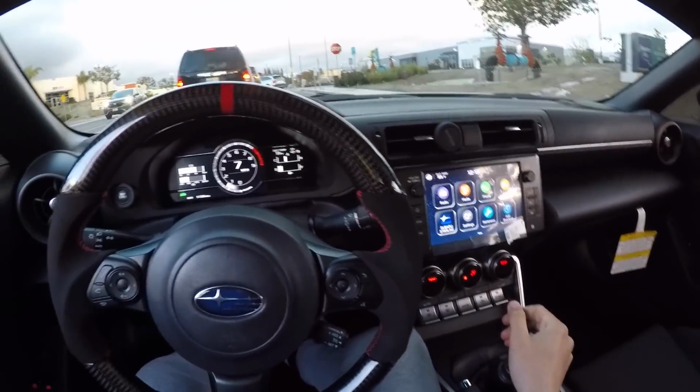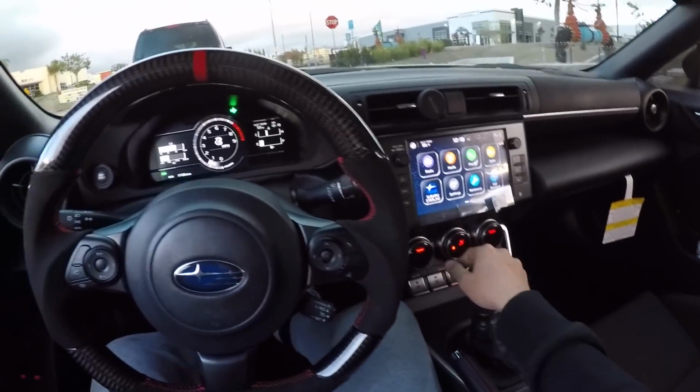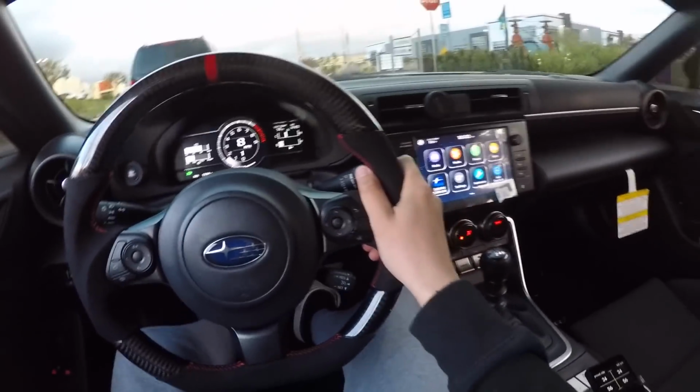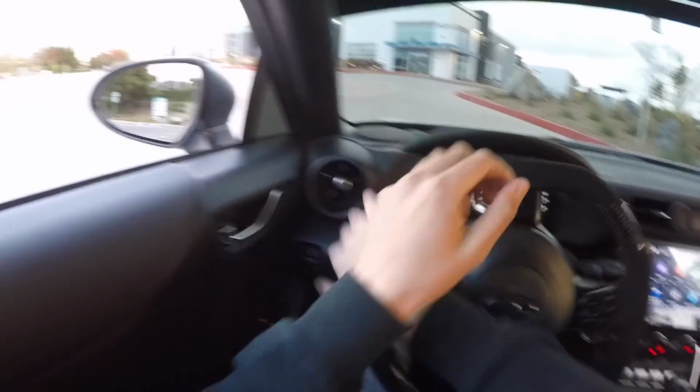Oh, do you guys hear that? I think there's a rock inside of my rotor. It's making such a high-pitched noise. I think that's what it is.